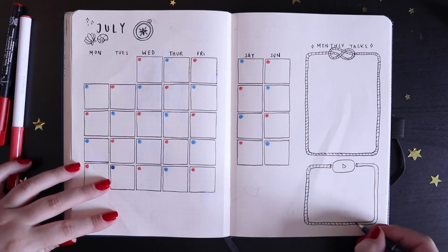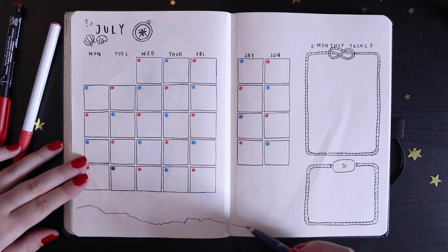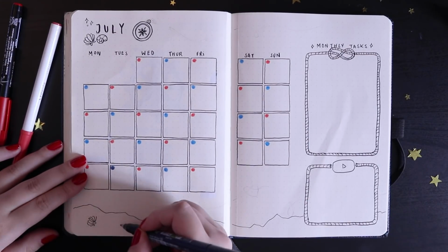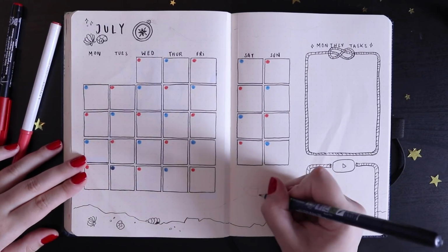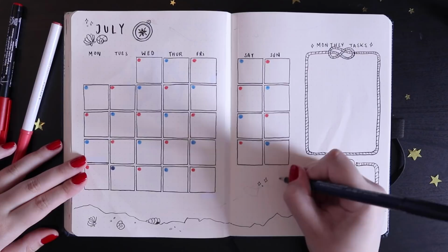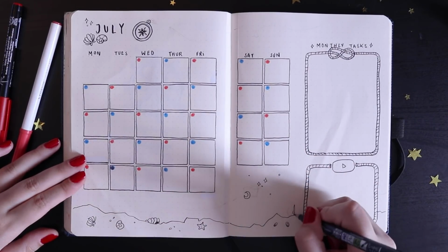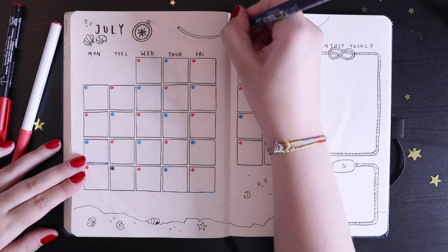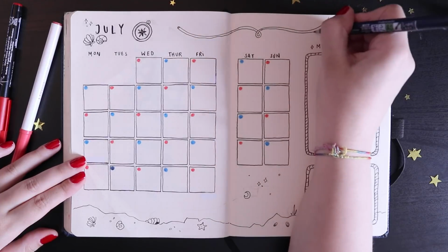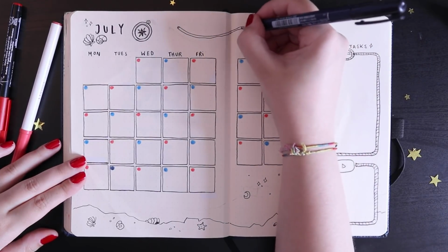And then at the bottom here, I had some extra space, so I drew what would be the bottom of the sea, and drew a bunch of shells and some algae, and I drew some stars. I don't really know. I just wanted to fill up the space. And at the top there, I filled in that extra space with some rope. And this is where the skills from doing my May bullet journal plan with me, which was ribbon themed, really come into play.